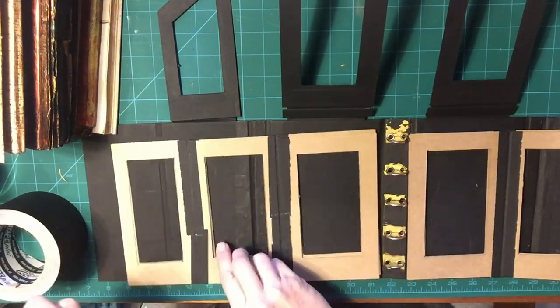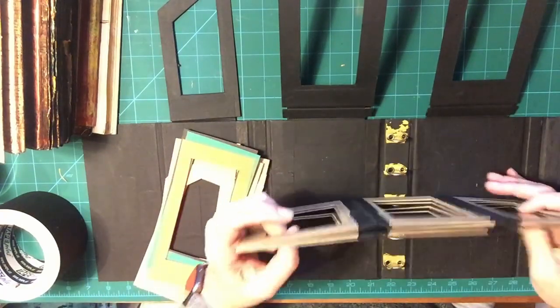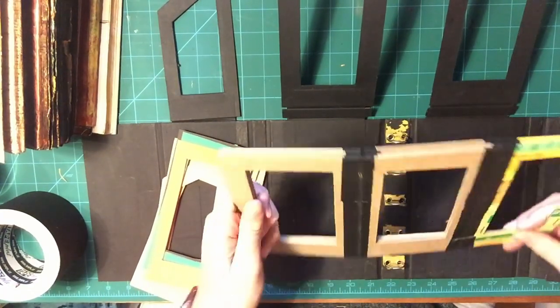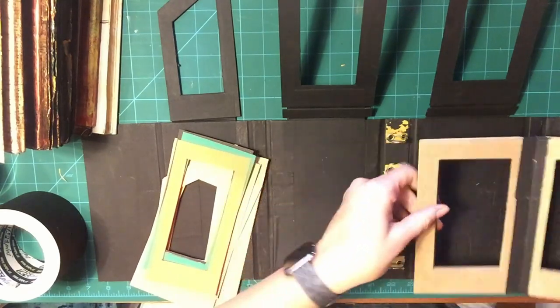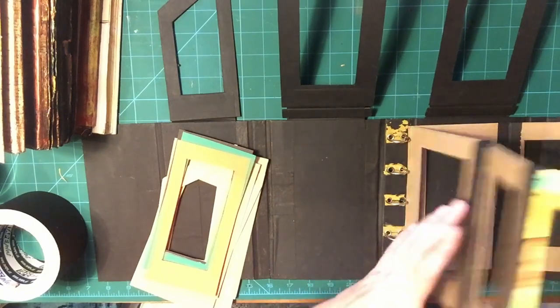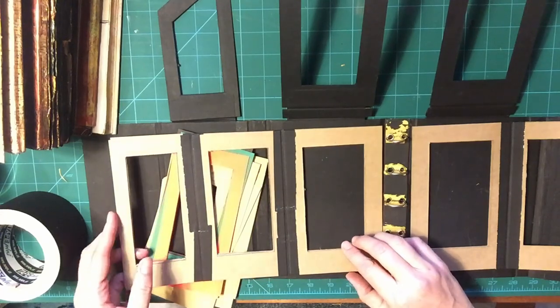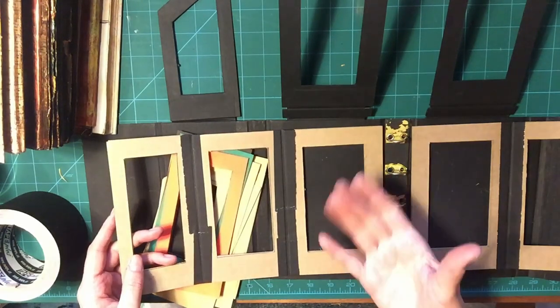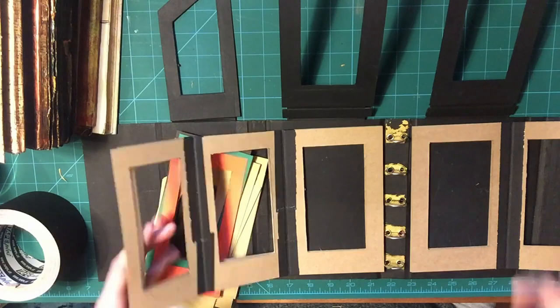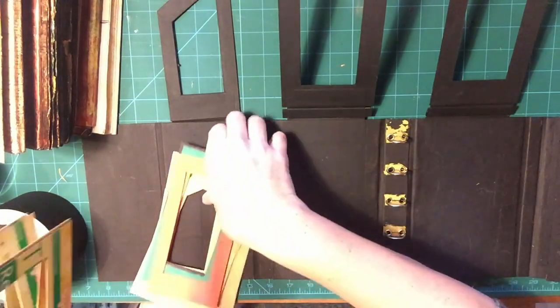So, let's gesso the tops of all of these. Actually, I'm going to gesso the tops of these. It's not going to matter. Just do it consistently, I guess. Okay.